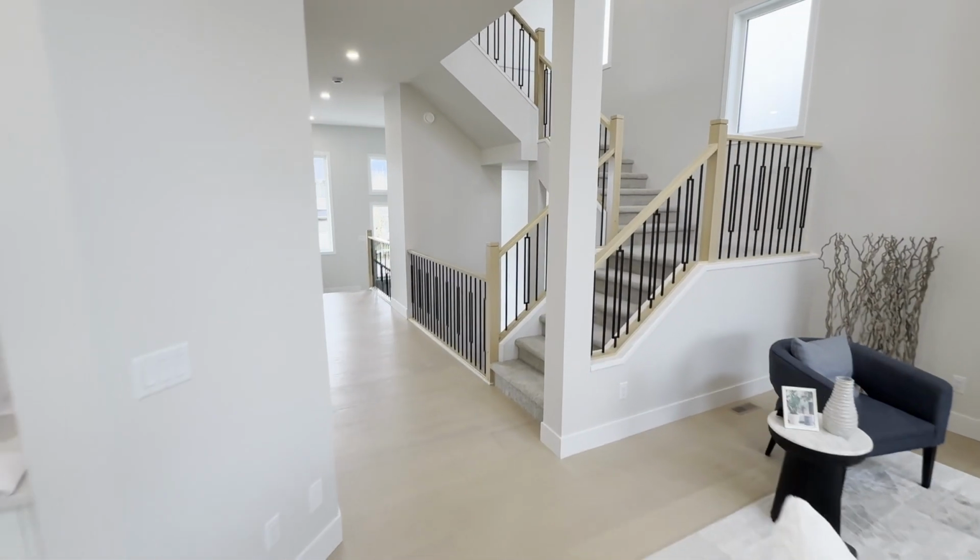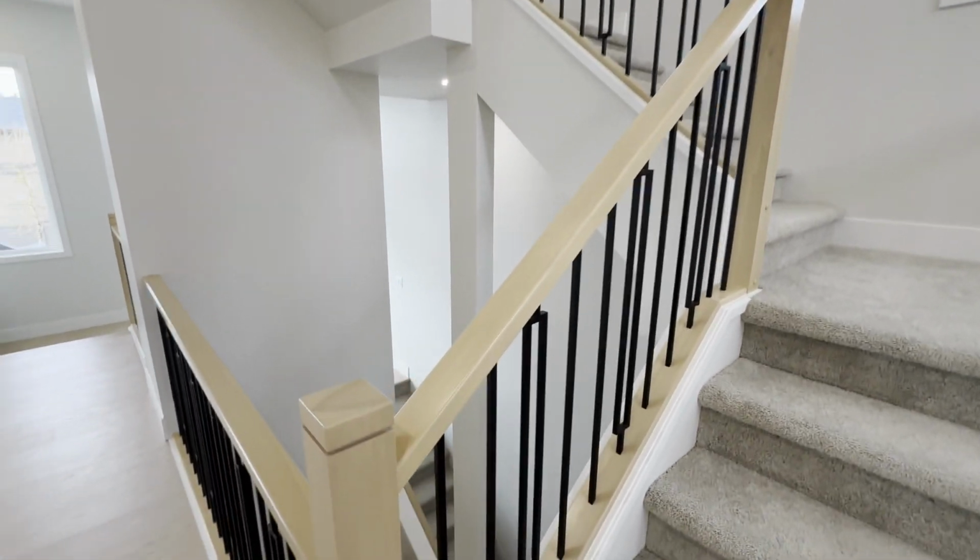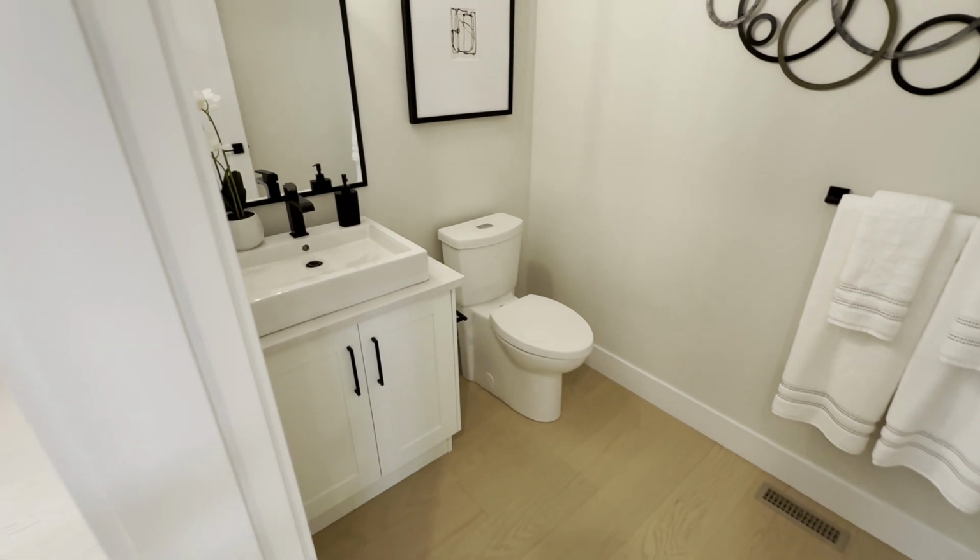Now we're gonna get upstairs first, but wait around, because when I show you downstairs, you're gonna see the rental suite, where if you're looking for a mortgage helper, that is the perfect fit. You have a completely closed off area and a separate entrance if you do want to turn that into a rental suite. And last thing, there is a half bath in here.